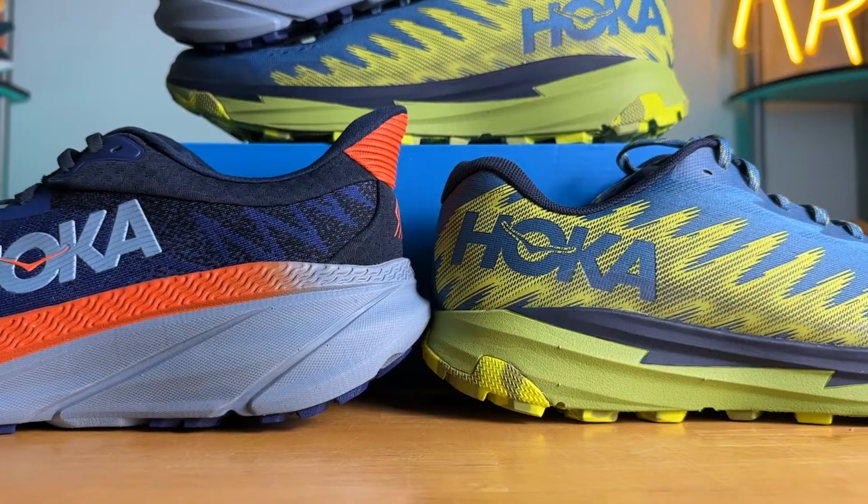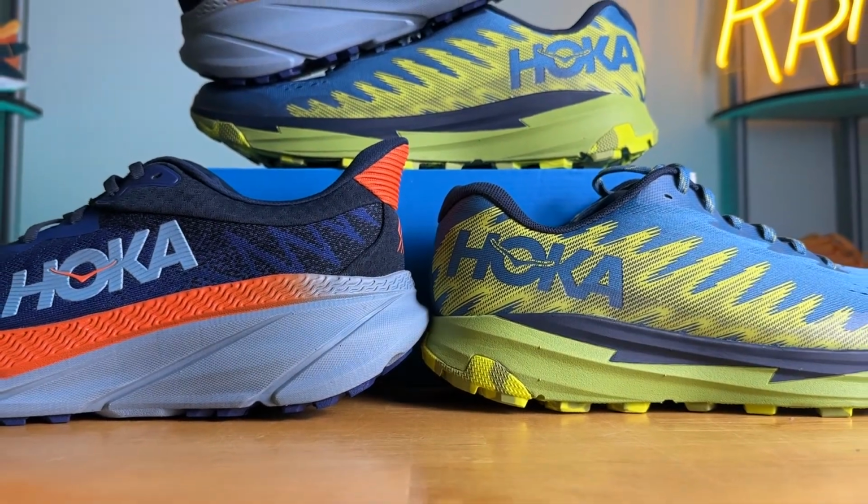However, in my opinion, I kind of prefer the Torrent just because it was a little bit more nimble. Yes, there's not much plush or squish to this shoe, but if you're doing some rock scrambles, if you want to go a little bit faster, or if you want a bit of a more dynamic shoe, I think the Torrent works quite well. It has a nice level of shock absorption.